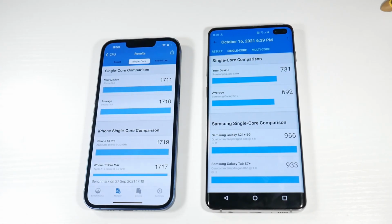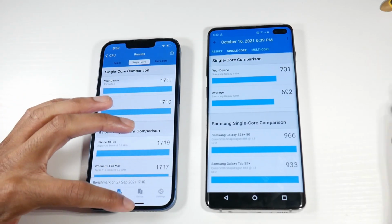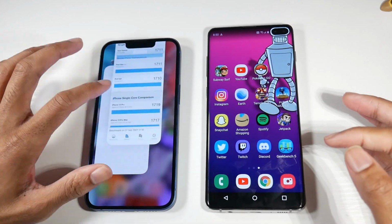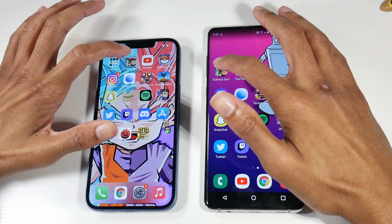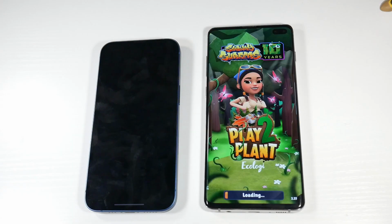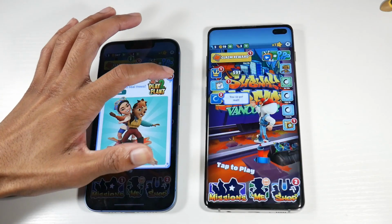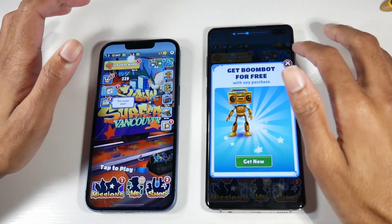Alright, so these are your Geekbench scores. So like I was saying, once we start launching applications and playing games, we will see that you're not going to see a huge difference in speed. Now, we might see a significant difference in terms of image quality. You guys let me know how you feel about that at the end of the video. But let's go ahead and get started here. Subway Surfers. iPhone, S10 right behind it.